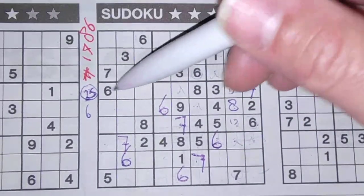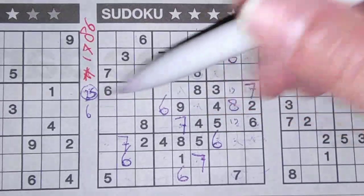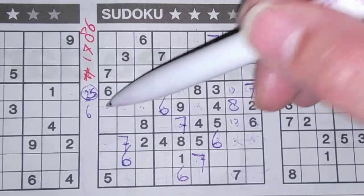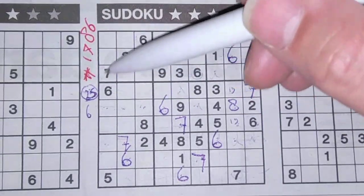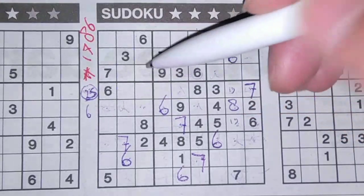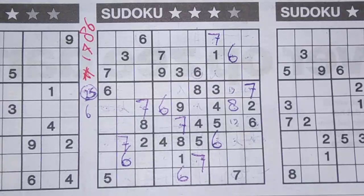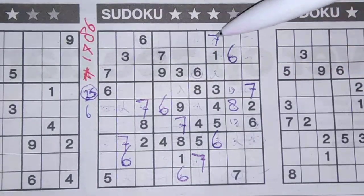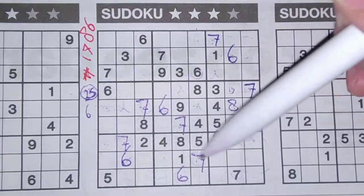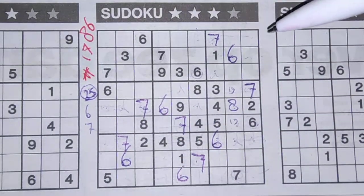7 in this row, 7 in that row, so in the middle row, the only three places for the 7 should be here, here or there. We see here 7, we see there 7, so no 7s in these two boxes. One box left for the 7 should be there. And all the 7s are used, I can see. Digit number 2, alright.